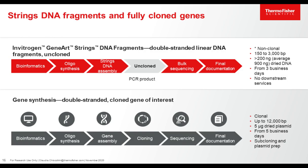So we talked a lot about gene synthesis now, and gene synthesis is, of course, the easiest way, I would say, to get access to your DNA, because you don't need to do any step in the lab. But there is also another option that is very much used by researchers, especially in academia, and this is the option to order Strings DNA fragments. Strings DNA fragments are double-stranded DNA. They are made using exactly the same mechanism as for gene synthesis. So it starts with a bioinformatics step, gene optimization, oligo synthesis, and assembly. The only difference is that the cloning step is skipped.